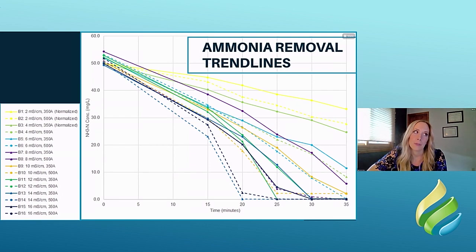But if you're running it as a flow-through system, it's actually quite a bit faster than that. Typically what we see when we're piloting is 3 to maybe 10 minutes at the most of retention time. So it's a fairly small footprint, and this happens fairly quickly.